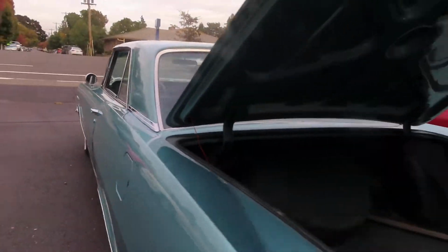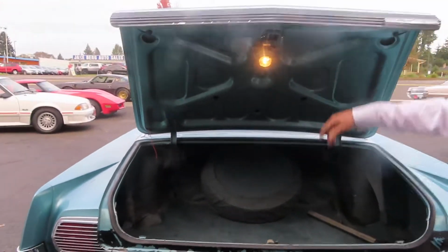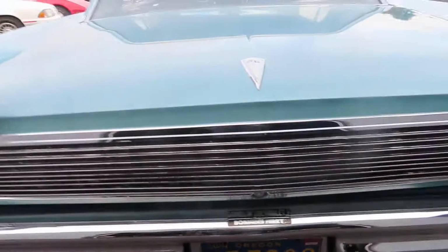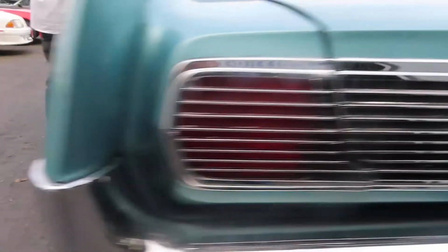There's the trunk. Very nice. Lights. Trunk light works. Very nicely done. The rubber. It shuts very nice.